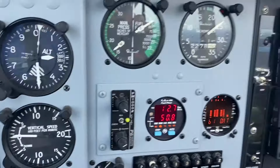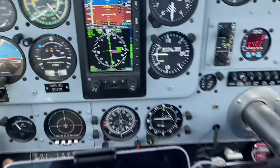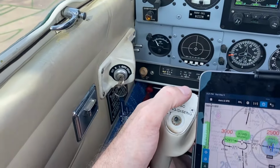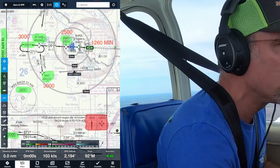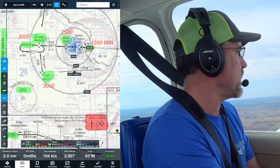Just crossed over our final approach fix, so I am going to disconnect the autopilot and take over from here. Put down the phone, and gear coming down, extra full rich, propeller clear forward. That is in case I have to do a go around for something, all of a sudden something's on the runway or whatever, you'll be able to get full RPMs and as much fuel as you need.